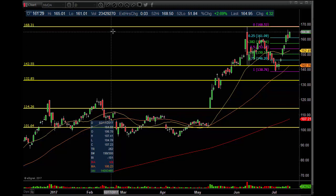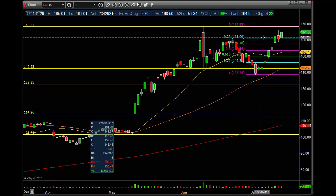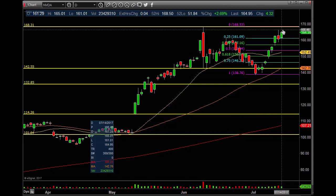So let's get right into the daily chart, 23 million on NVIDIA, and keep grinding, guys. We had a little bit of a pause day yesterday, coming up into these high pivots, or the 750 retrace, right around 161.09, and here we go again.